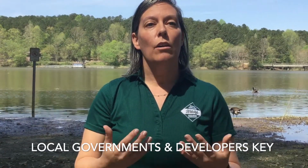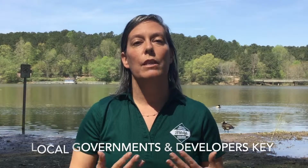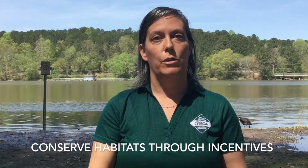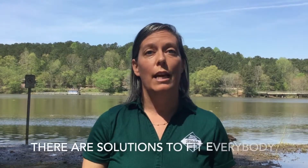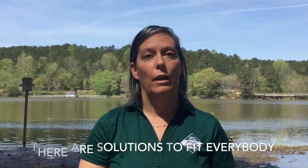And in doing this conservation, one of my passions also is to work with all interest groups in a way that benefits all interest groups. So we do not want to disadvantage the developer or the local government. We want to find the solution that works for everybody. And it is possible to conserve habitats through incentives for developers. So instead of mandatory regulations, you can provide incentives like a density bonus, where they're able to actually build more units if they conserve more habitat. So that's a key tool. And also, farmers, foresters, they want to see that rural land stay rural. And so there is a solution that can fit everybody in the community and conserve wildlife and benefit everybody.